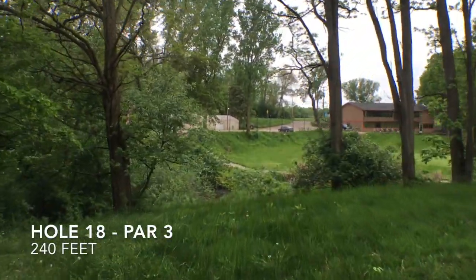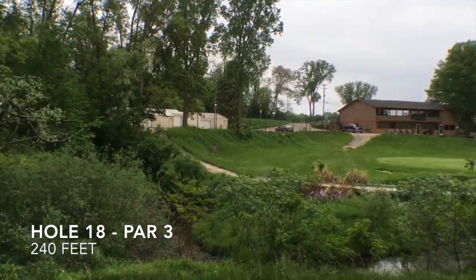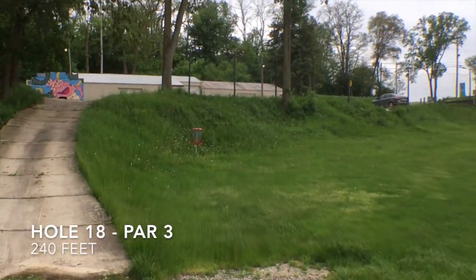As we head into hole 18, another par 3, 240 feet. You have to come into this opening here between the gap, over this little brook, gorgeous brook. You hear the water running. It's a nice little scenic hole. And then you attack this basket.